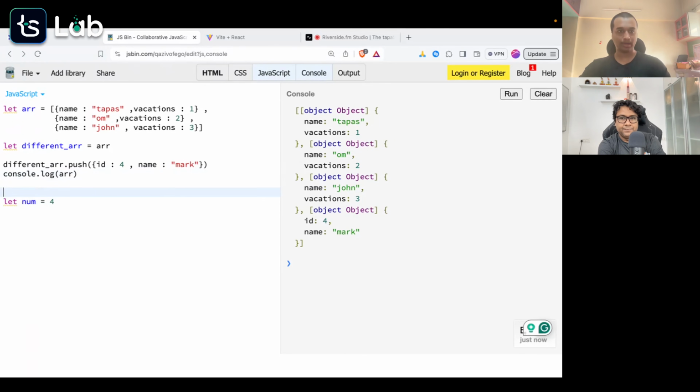But in this case, when we have primitives, we are not passing by reference, we're passing by value itself. So when I do let newNum is equal to num, now what is happening is that num is saying it is 4. newNum is equal to num. What value is num holding? It is 4. Over here, what was happening? Different array, what value is this holding? Well, actually, array was holding the value of the reference to this particular array. Over here, it is holding the value 4 itself.